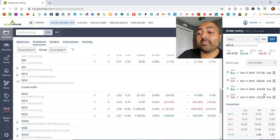So it already went past my lower limit. Normally I would close it early and just place a new one, but I think Netflix should not be trading at 264. I think it will go up before October 11. So I still have 3 weeks left in the trade. I don't want to make an adjustment too early, but if I would close this trade completely.